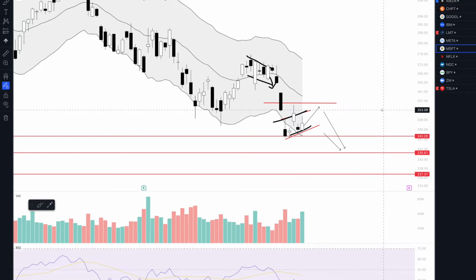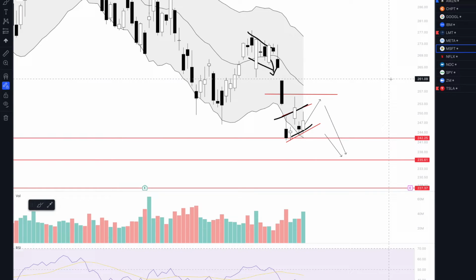My key risk-off points for Softy would be 256 or 255 for a long position. And then I just want to have a look at the candlestick structure on the daily time frame, on the weekly time frame until then.